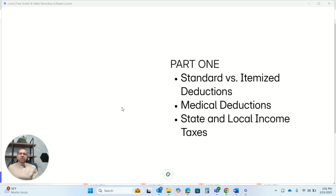So I'll start this part one with the medical deductions and the state and local income taxes. And in part two, we'll continue our discussion with the rest of the major itemized deductions.